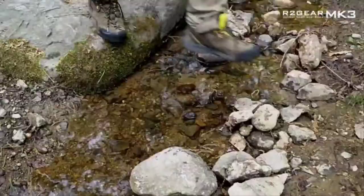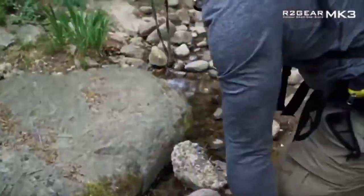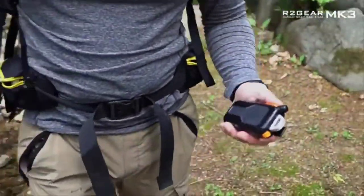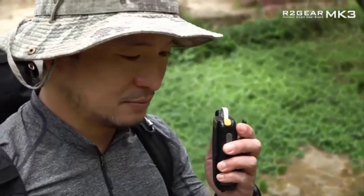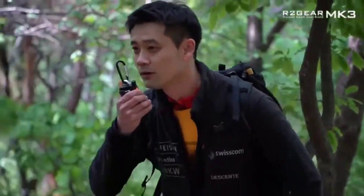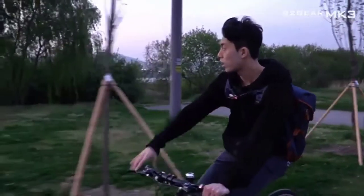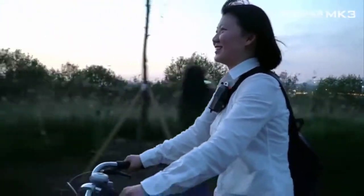The Mark III has strong durability to endure the harsh conditions expected outdoors. It can work in the snow and rain and survive being dropped into water by accident. The R2 Gear Mark III aims to help those who like to share precious moments outdoors with people.